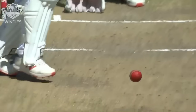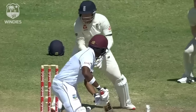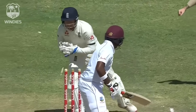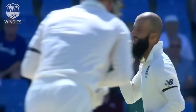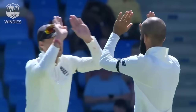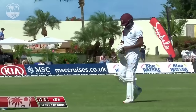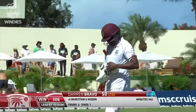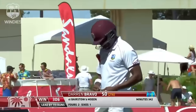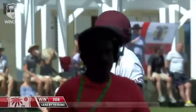Moeen saw him coming, fired it in. Good work from Johnny Bairstow as well. Plenty of time with the gloves on. He's got to concentrate on batting at number 3. Moeen ends with 3 for. There's a bit of spin there for him, but that is an excellent effort from the Windies and an excellent effort from Darren Bravo. 50 exactly in 216 deliveries, 306 all out.